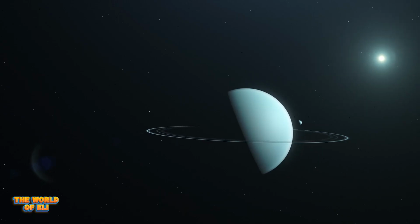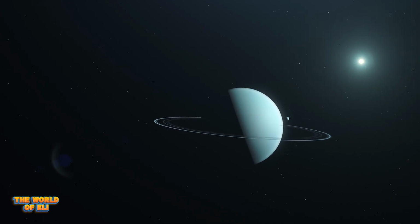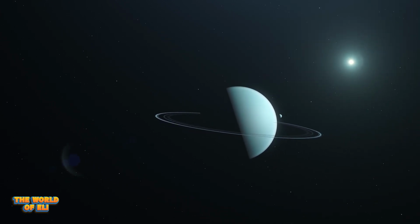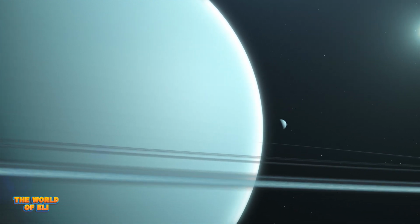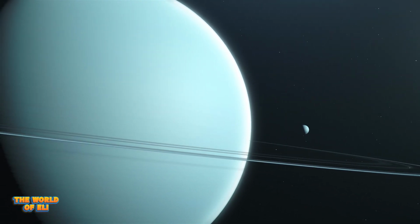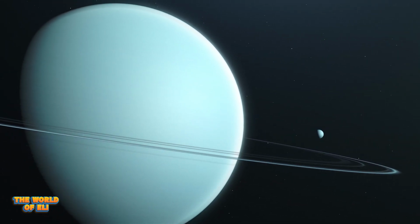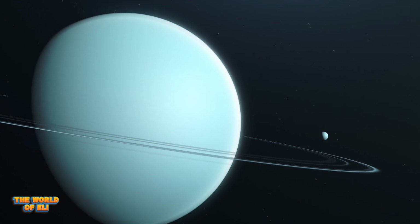The rings of Uranus were discovered in 1977. The rings are dark and narrow, consisting mainly of dust and small rocky particles. Uranus experiences some of the most extreme weather patterns in the solar system, with wind speeds reaching up to 560 miles per hour in its atmosphere. Uranus gets its blue-green color from methane gas in the atmosphere.